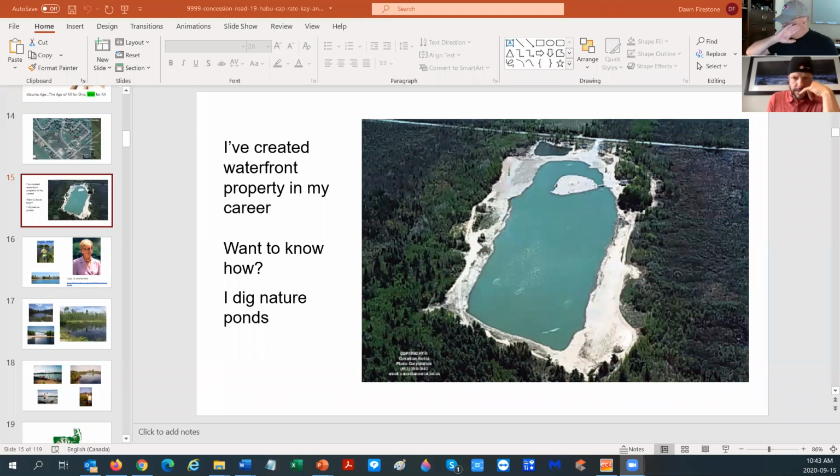Excuse me. Wow. You can't get COVID through Zoom.